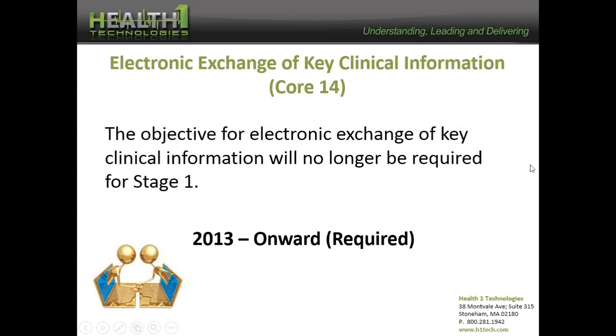The next topic that we will go into is the electronic exchange of the key clinical information. This was Core 14, and this is 2013 and onward, and it is a requirement. So the objective for the electronic exchange of the clinical information will no longer be required for stage 1. And the reason why is some of the providers were faced with numerous challenges in understanding the requirement. So moving forward, instead, they are going to create a more robust requirement for the exchange of clinical information. And this will be part of stage 2, where you'll be allowed to provide a summary of care record for transitions and referrals. But again, we're going to stick with just the change, and the change is just that this Core 14 is no longer going to be required for stage 1.